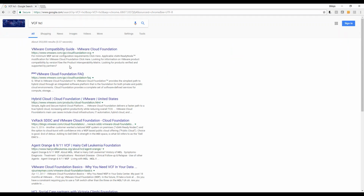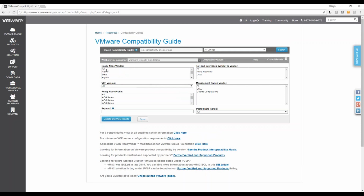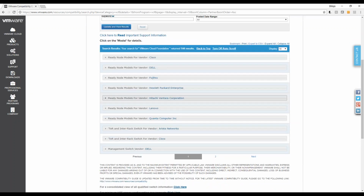So I just typed in VCF HCL, and that'll take us to that compatibility list. And this looks like any part of that VMware compatibility list. But if you just click all, it'll give you all the ready nodes that are available by these companies, as well as top-of-rack switches and the management switches available. So on the switch side, it's really Arista, Cisco, Dell. And on the compute side, it's Cisco, Dell, Fujitsu, HPE, Hitachi, Lenovo and Quanta. So these are what's currently available on the compatibility list, but obviously they're growing this list all the time.